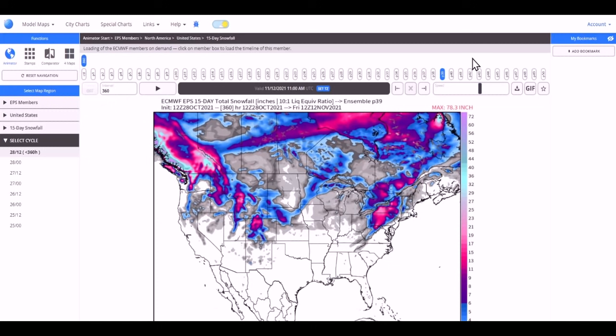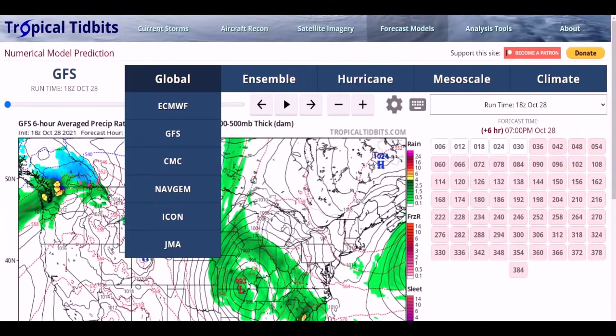So in today's video, as you can tell, we will be talking about a very strong cold front that will be occurring across the United States. Now, this is a cold front that I'm talking about, not necessarily a storm. This cold front may trigger a pattern that could be very conducive for some snowstorms.